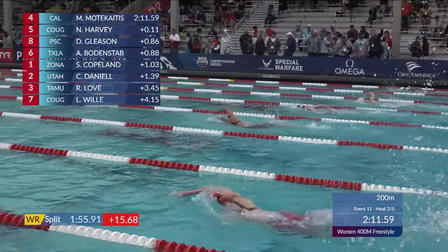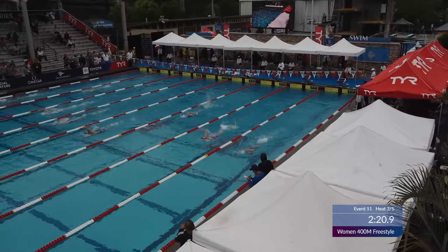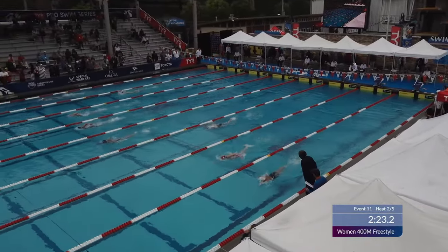Mia Motokaitis leads the way, 2:11.59. Her and Nicole Harvey have been trading back and forth on each 50 so far.